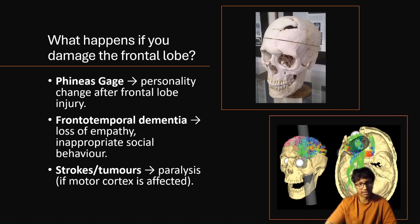Well, from Phineas Gage, who I've been talking about the entire time, he had a personality change after the frontal lobe injury. This would mean that his prefrontal cortex was most likely the injured part of the frontal lobe. We know that his frontal lobe was injured, more specifically the prefrontal lobe. Or you could get frontotemporal dementia, which is a loss of empathy and inappropriate social behavior. He may have had mild frontotemporal dementia, as he did have a lack of empathy after his injury, from witness accounts I can see.